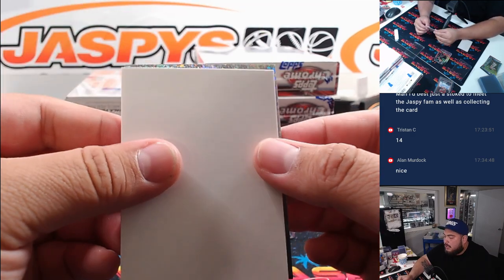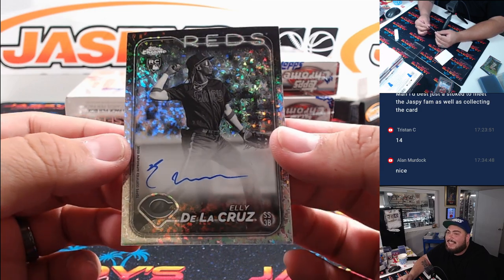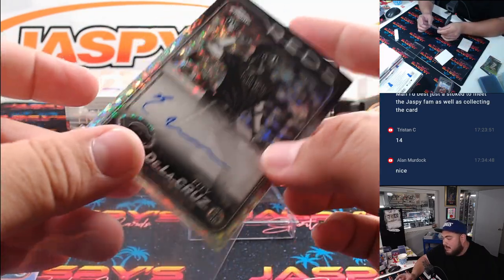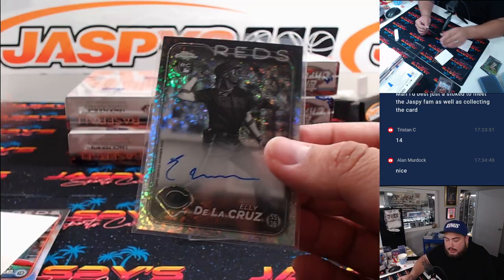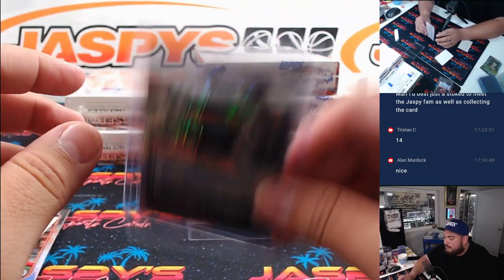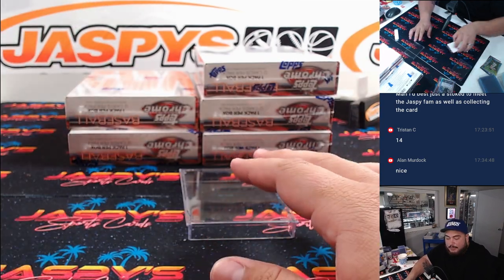We have a mini diamonds, and it's, woo, Elly De La Cruz for the Reds, Matt Smith. Beautiful, man. And these ones aren't numbered, but they are exclusive, I believe, to this, right, I believe. There we go, man. Very nice hit. Successful first box.